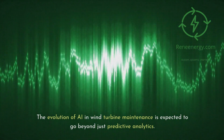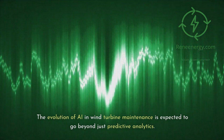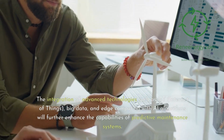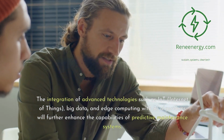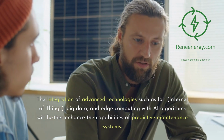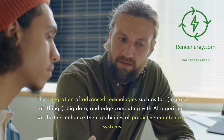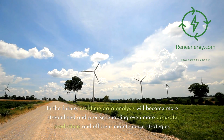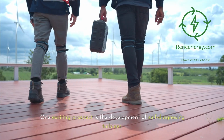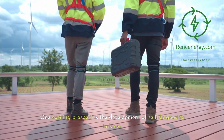The evolution of AI in wind turbine maintenance is expected to go beyond just predictive analytics. The integration of advanced technologies such as IoT, Internet of Things, big data, and edge computing with AI algorithms will further enhance the capabilities of predictive maintenance systems. In the future, real-time data analysis will become more streamlined and precise, enabling even more accurate predictions and efficient maintenance strategies.